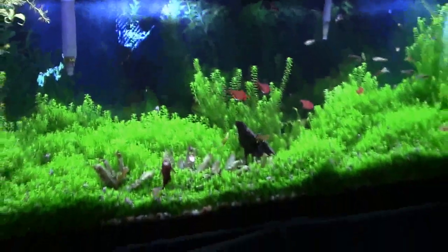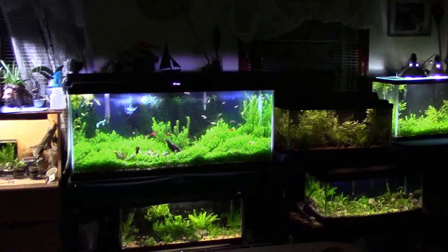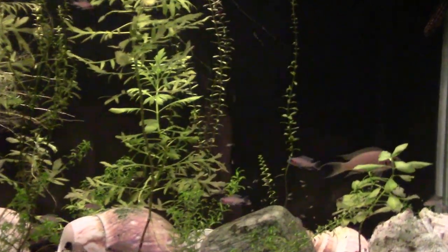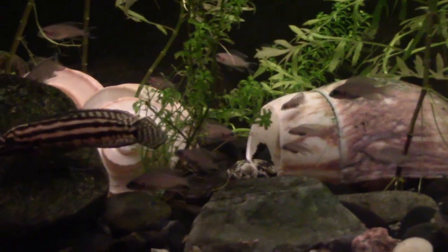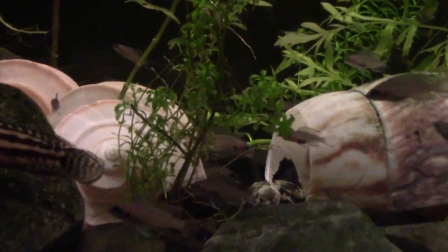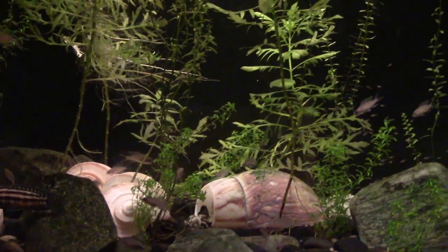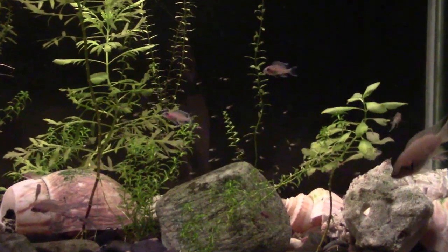We'll keep rolling. I think I'll duck into the Brichardi tank. This tank's doing okay. You guys know that I lost my main man, the sire, the male. And what's left is just this large school of Neolamprologus brichardi. Might be selling off a few of these little brichardi. Not too sure yet. I actually enjoy growing them up, and I really love seeing them in this community like this. So it's been hard to part with them, but eventually I'll probably sell off some of these.